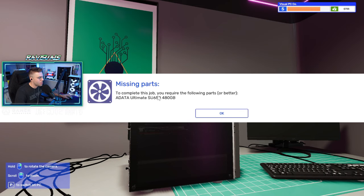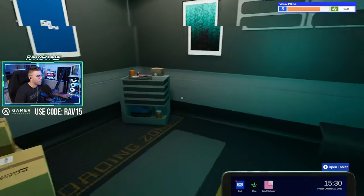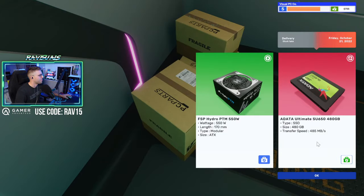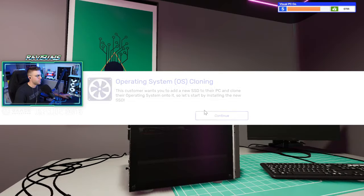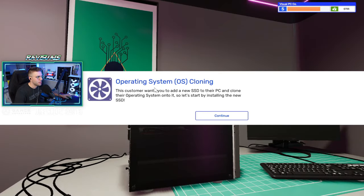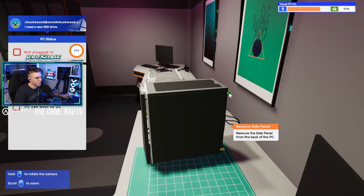Okay. To complete this job, you require the following parts. Oh, I have to go get them really quick, actually. That's right. Thank you, game. They should be sitting right here. Yep. There they are. There's our parts. Okay, operating system, cloning. Start by installing the new SSD. Beautiful. Okay. So when you do something for the first time, it does give you a little tutorial. It tells you how to do it.